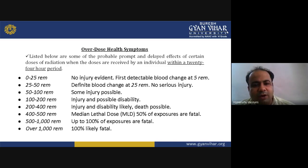So as soon as the value is increasing, the risk, the fatality is increasing again and again, more and more. Okay, it is leading to injury, then disability, then death. If not death, then fatal conditions are happening.